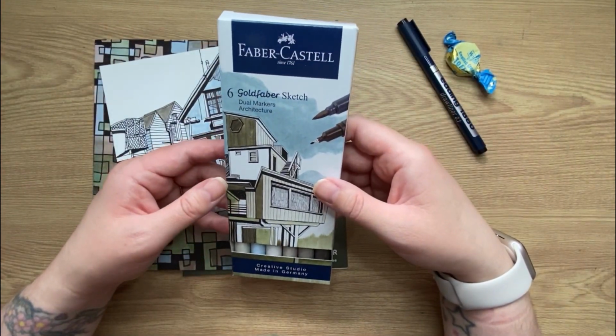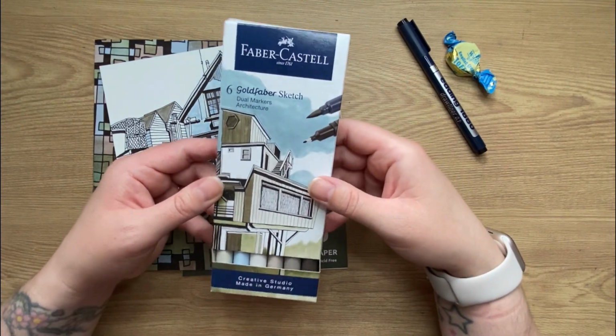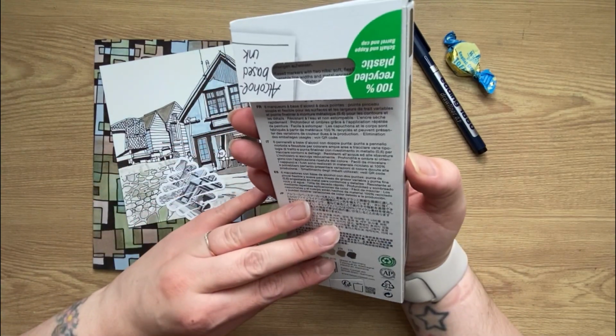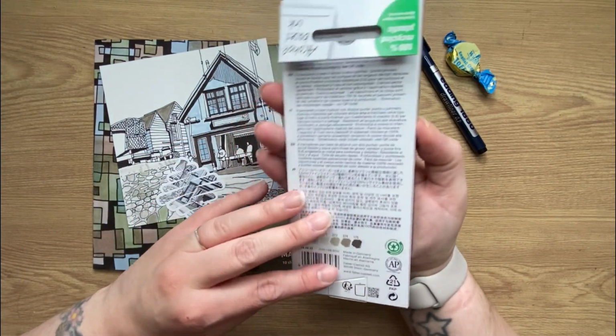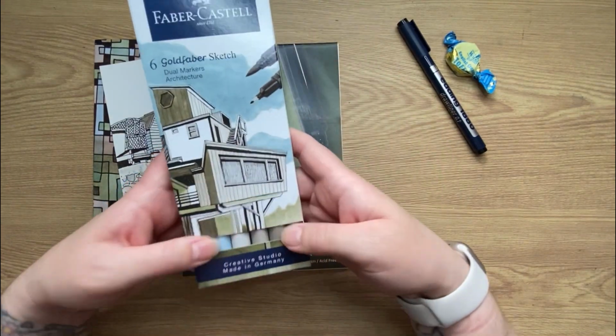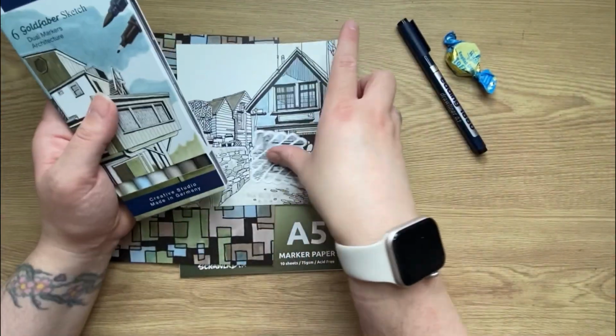the 6 gold Faber sketch dual marker architecture. So these are made by Faber-Castell, and they are an amazing brand. Interesting. I like the colours. They're not very bright, but you know, sometimes it's nice to have a bit of a subdued colour palette. Probably not to everybody's taste, but I like them.